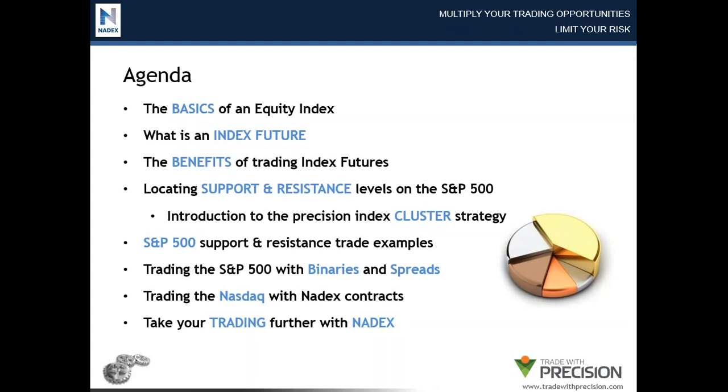And also we're going to look at an example of how to trade the S&P 500 with binaries and with spreads. We're going to see a bit more about the differences between the binaries and the spreads.